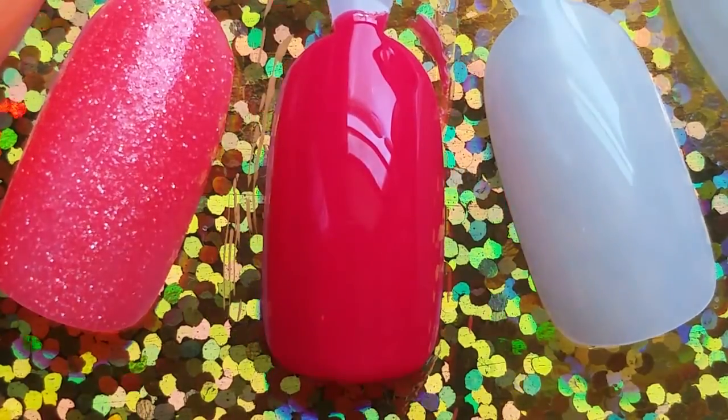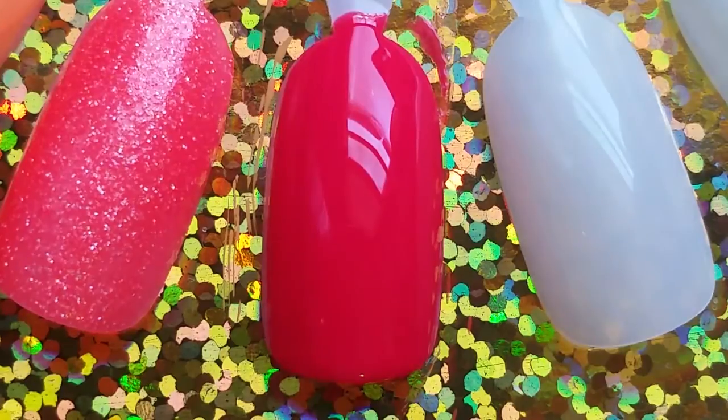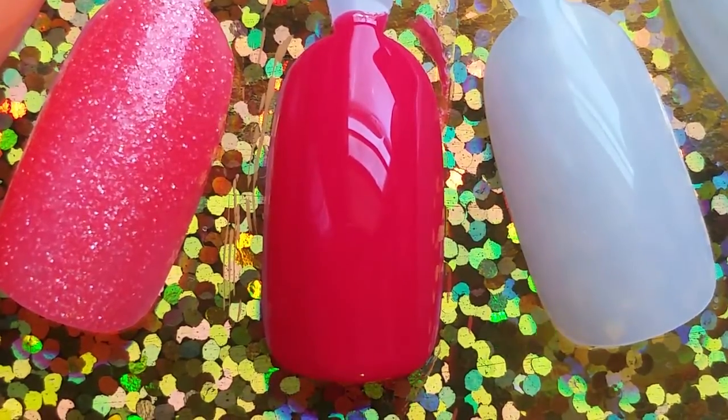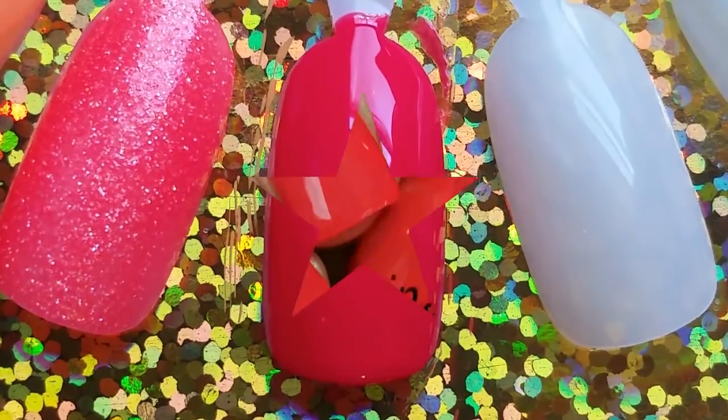Alright, there's that. Very beautiful, right? I don't know, there's just something about this red that I just love. It's different, just a little different, but different enough to make it amazing in my book. So let's move on.